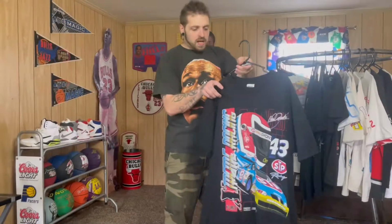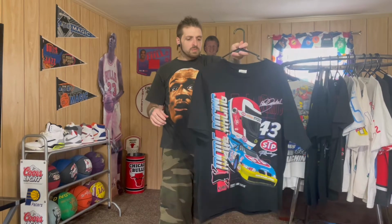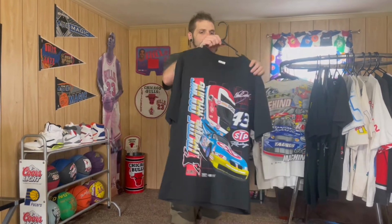John Andretti wins the Martinsville. Richard Petty Enterprises Pontiac double-sided shirt. This is one of my favorites. This was out of the personal collection. I hate to see it go. I'd rather just size it down, but you just don't find them.